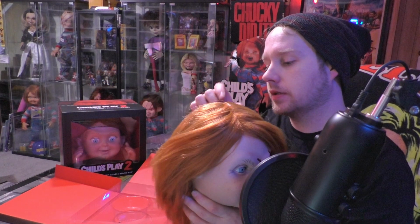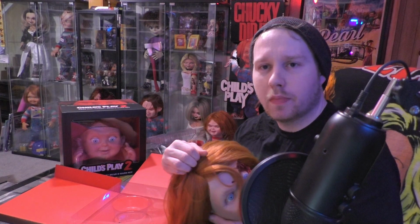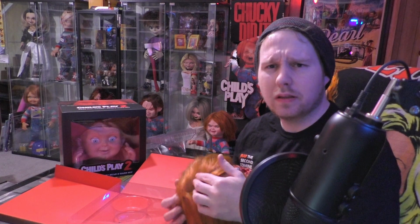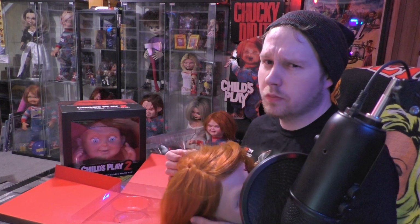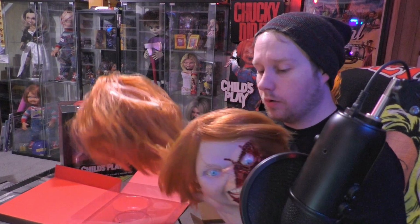Now, I am curious, because the first one was seamless the way they did it. I'm trying to rip the back of the head off. Are there instructions with this? Does it still do that? Can I move the eyes on this? I know I saw some people moving the eyes. I know you can move the eyes on this thing. Oh, we got something. Oh, okay.